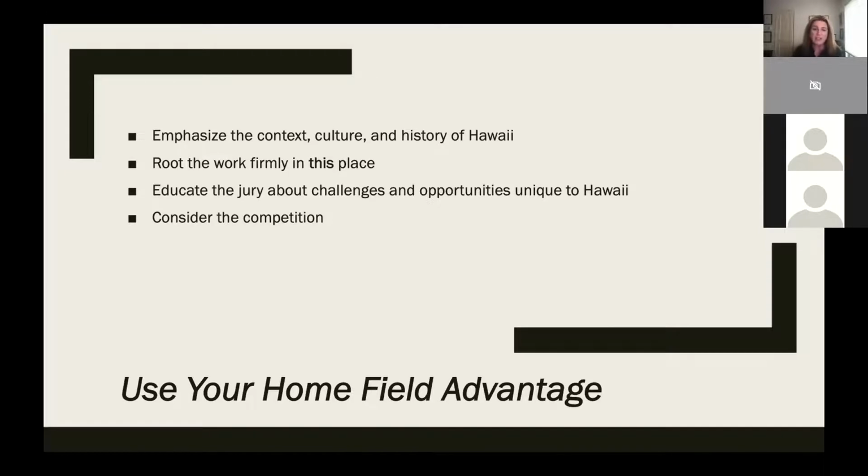And also consider the competition. Obviously, everybody knows who else is probably going to submit and probably what they're going to submit. So keep that in mind as well and know what you're up against, and try to really own the achievements of your project and make sure that you're being very clear in articulating them.